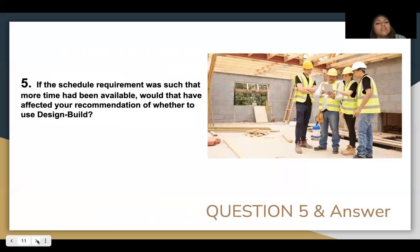For number 5, if the schedule requirement was such that more time had been available, would that have affected your recommendation of whether to use Design Build? I put that because there are different methods, you will have different outcomes. The fact that they went with Design Build was a smart choice because the benefits to the client include the potential for a lower final project cost, a faster schedule, and a significant reduction of risk.